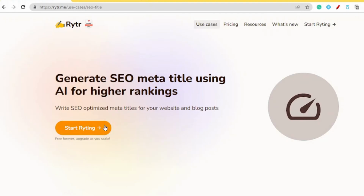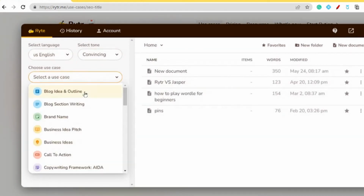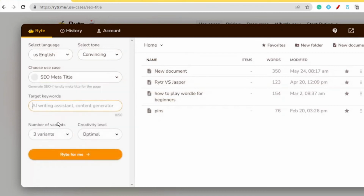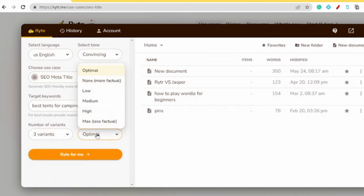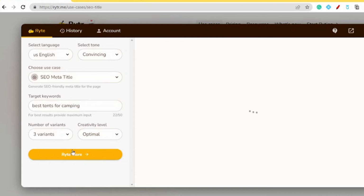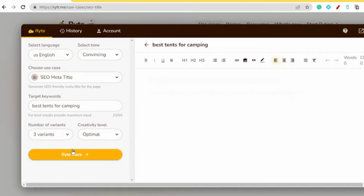If you hit on start writing here and we say SEO meta title right here, all you have to do is simply enter a bunch of keywords in here. The article about best trends for camping. You can choose from a number of variants you want written, so you go for 3. Then creativity level, go for optimal right here. Now write for me. What this does is that it's going to write for you content that's guaranteed to ensure that your website shows up in Google. This is one of the best features that I really like about Rytr.